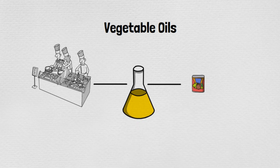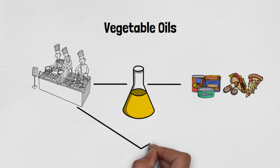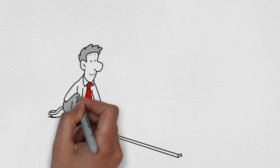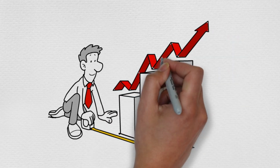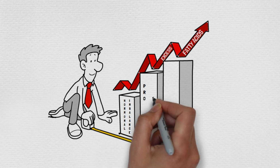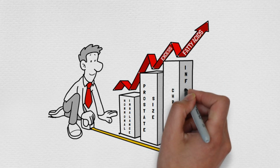While omega-6 fatty acids are essential for health, an imbalance between omega-6 and omega-3 fatty acids can lead to inflammation and hormonal disturbances, contributing to the progression of BPH. High levels of omega-6 fatty acids can promote inflammation in the body. Chronic inflammation is a known factor in the development and worsening of BPH. Inflammatory processes can increase prostate size and exacerbate symptoms. Excess omega-6 fatty acids can interfere with hormonal balance, including hormones that regulate prostate health. This imbalance can further contribute to prostate enlargement and symptoms.